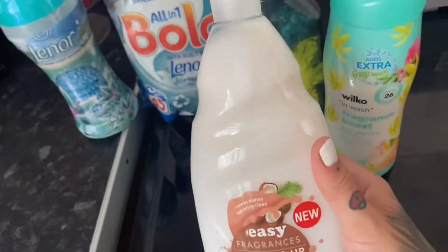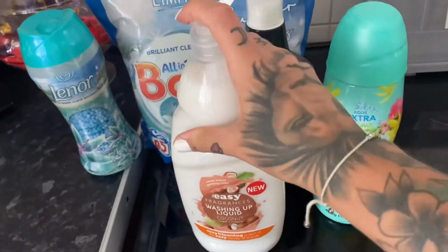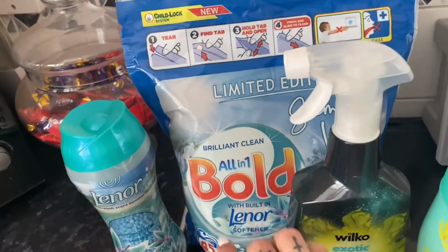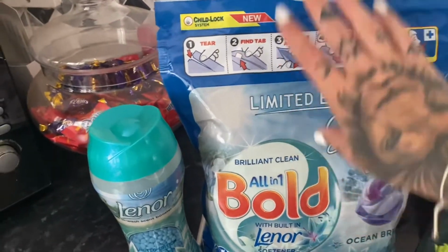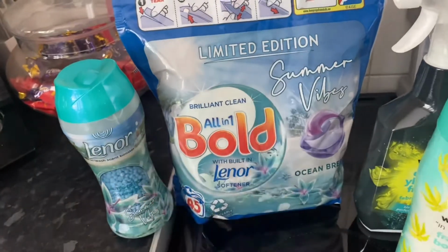And then I'm so excited for this washing up liquid. It's coconut, and I know that sounds really sad, but this really excites me. But for now, I'm going to try the balls and the, are these called pods? What are they even called? Who knows? I'm sure they're called pods, but anyway, I'm going to do this combo now.